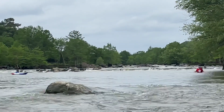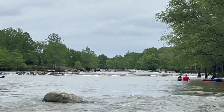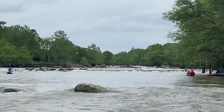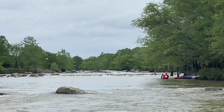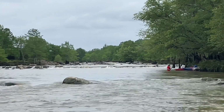So I made the brutal mistake of being so psyched about running that last rapid, I forgot and came all the way downstream without getting any footage of those rapids. Maybe you can see a little bit there. That's Presbyterian Fall. It's about a 3-foot drop.